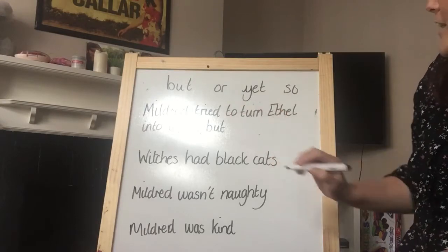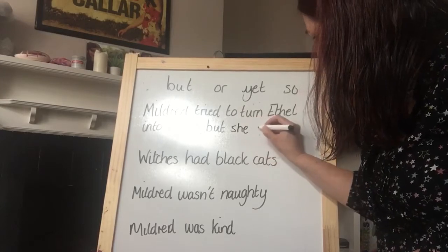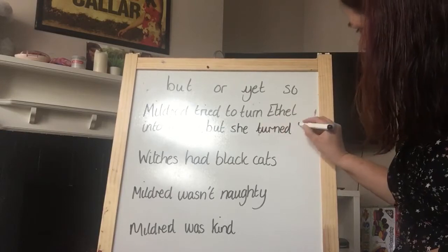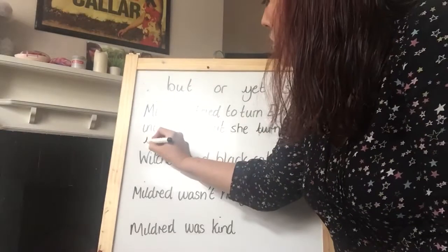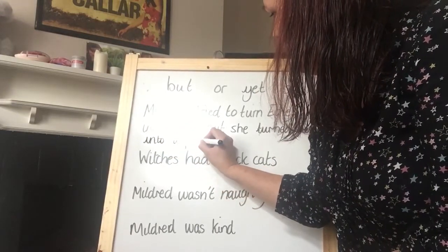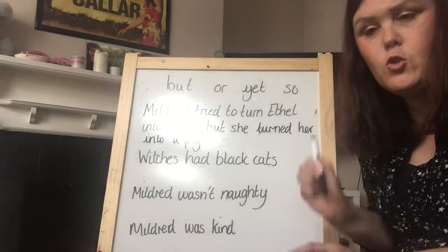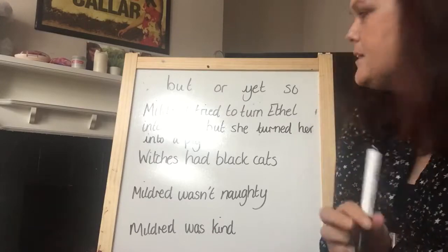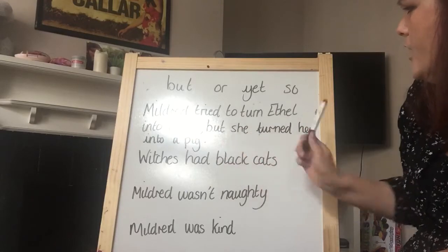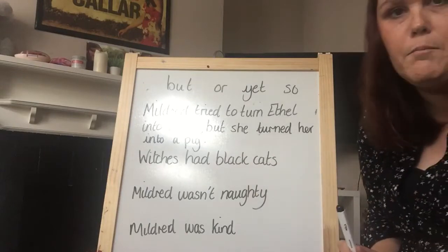So, Mildred tried to turn Ethel into a frog, but she turned her into a pig. And then we need our full stop at the end of that sentence. So let's read our sentence. Every time you've written a sentence, it's always good to read that sentence back just to check that it makes sense. So Mildred tried to turn Ethel into a frog, comma, but she turned her into a pig. Yes, that makes sense. So we've extended our sentence by using the conjunction but.